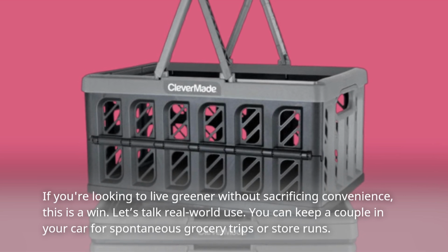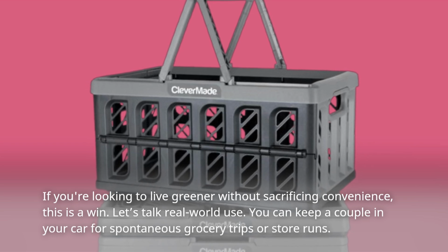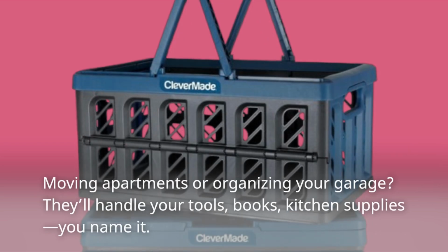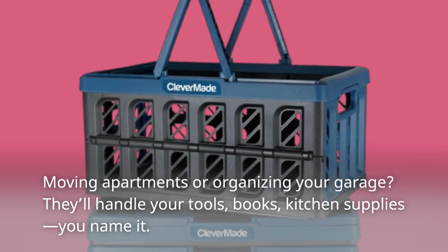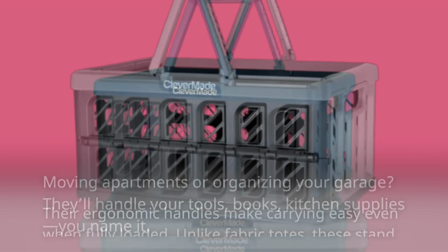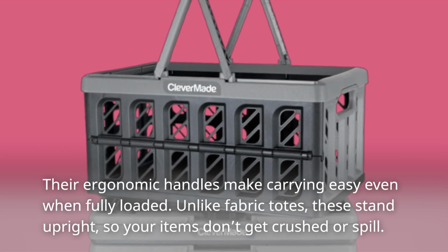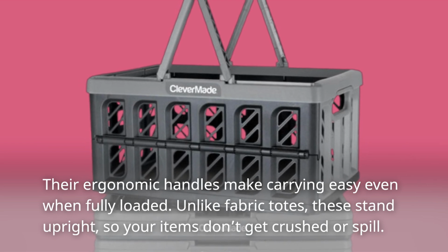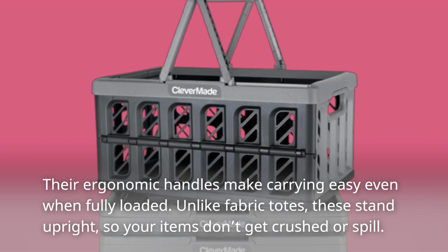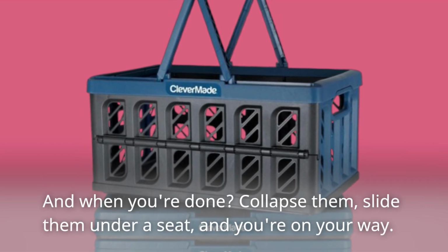Let's talk real-world use. You can keep a couple in your car for spontaneous grocery trips or store runs. Moving apartments or organizing your garage? They'll handle your tools, books, kitchen supplies, you name it. Their ergonomic handles make carrying easy even when fully loaded. Unlike fabric totes, these stand upright, so your items don't get crushed or spill. And when you're done, collapse them, slide them under a seat, and you're on your way.